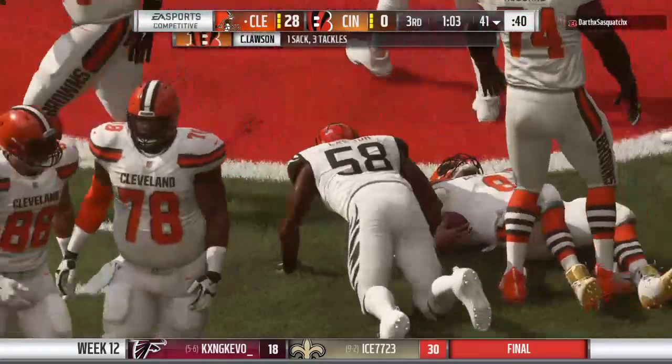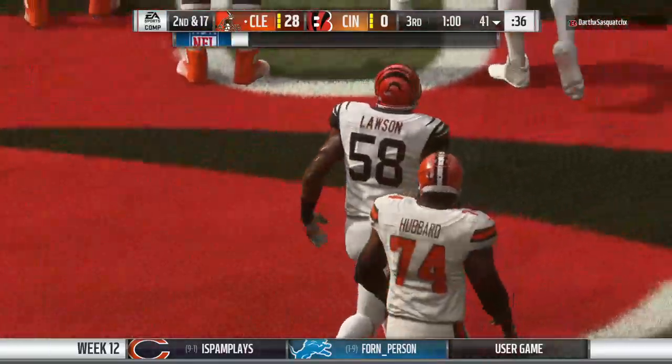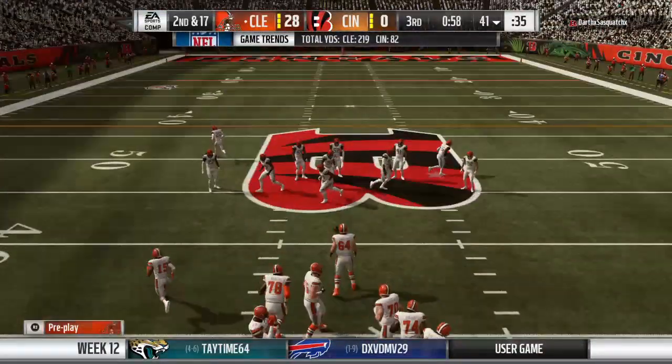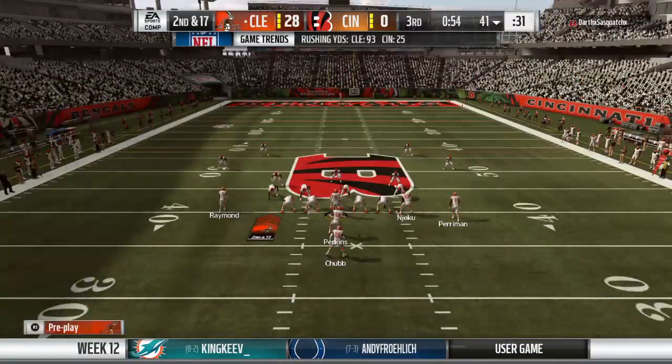And pressure coming, and they got him once again. Carl Lawson in there to sack him, and that is 10 for him now on the year. Don't need it all back at once, but you figure they're going to need something here. 17 yards to go on 2nd down.